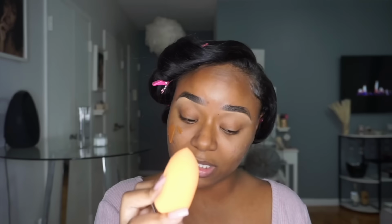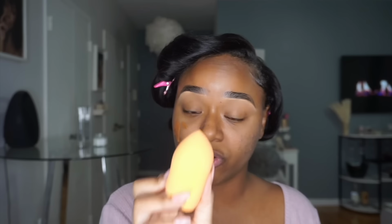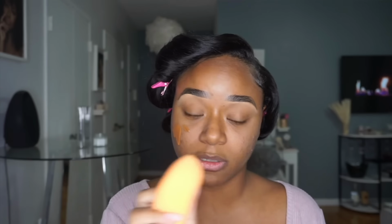My favorite beauty blender ever is from Real Techniques. Honestly, I tried the green one, which was the matte one. I thought it would be good since I have oily skin, but I went right back to the orange one, which they say is for like glowy skin. I don't know, I just feel like this one just hits better. Like, I just love this one, so yeah.